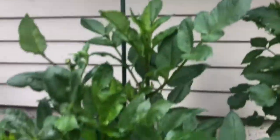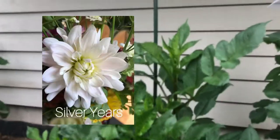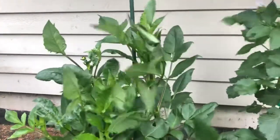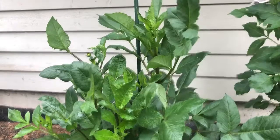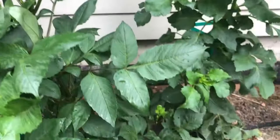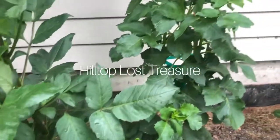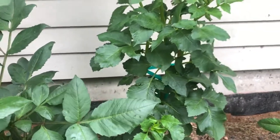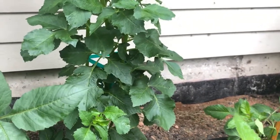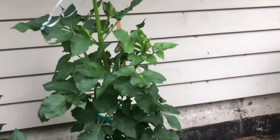This one is a nice healthy looking plant, and it is Silver Years. I've had one bloom off of it so far. I think I took pictures. If I can find pictures of everything that's bloomed so far, I'll insert them as we go here. And next to it is Hilltop Lost Treasure. It also hasn't bloomed yet, but I'm hoping it will. And then the one next to that is JS Dorothy Rose. And there are a couple blooms coming on it, so I can't wait to see those.